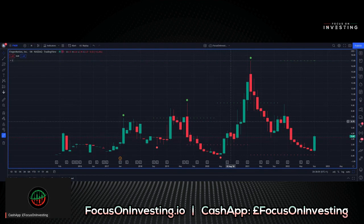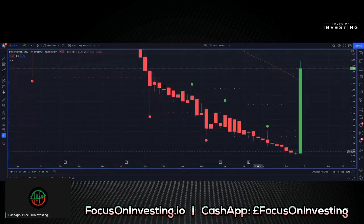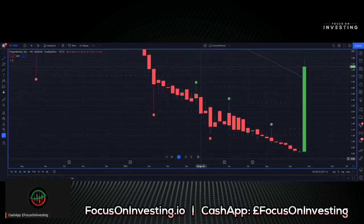If we look at last year's high, it was our spike from the 1st of February 2021, and our low was here on the 2nd of August 2021. Let's go and look at our weekly time frame. Let's reset the chart.